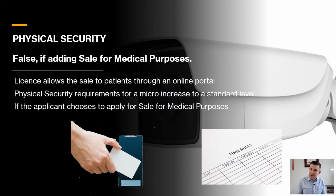But this will change if you add in a sale for medical purposes license. Adding in this license to a micro subclass brings your physical security level up. It would allow the license holder to sell to patients directly through an online portal, which is fantastic. That's another revenue stream for you to consider. But now your physical security requirements for a micro increase to a standard level. So one of the advantages of being a micro, and that's the cost savings for implementing your facility's physical security, are lost if we're also adding a sale for medical purposes license.